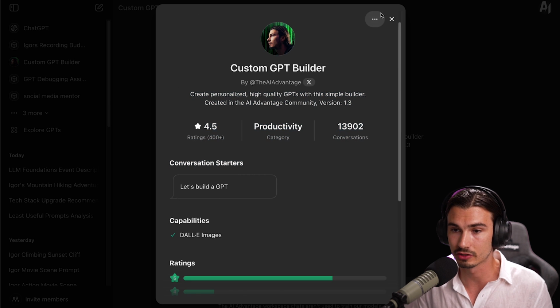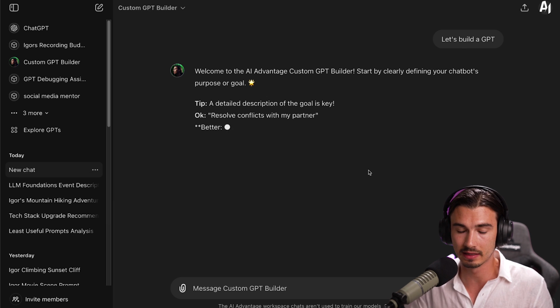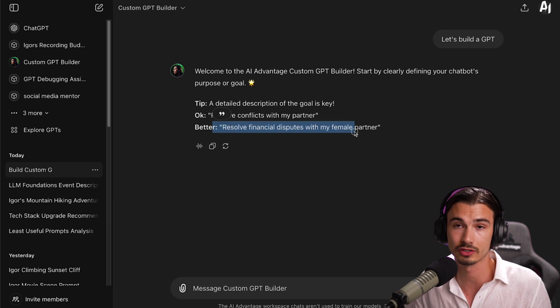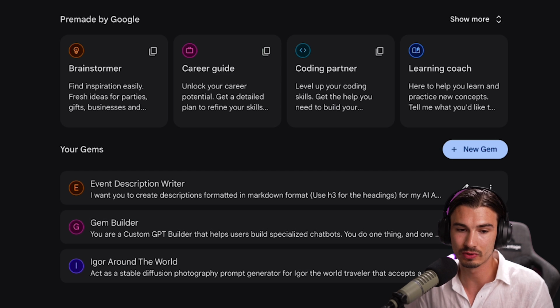It already has 13,000 chats. They seem to go up every single day. If you're not familiar, it's completely free. You just hit this button and you can build a GPT by answering one question, and then you can skip the follow-up questions that it asks you after. This works best in ChatGPT. It was okay in the gems.